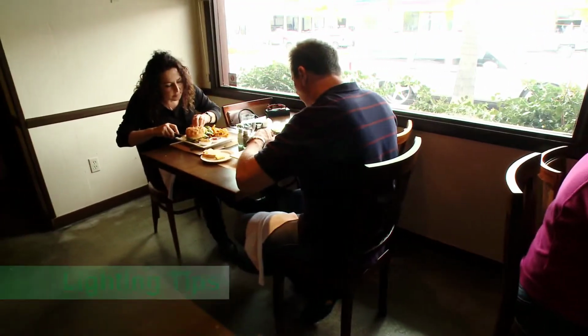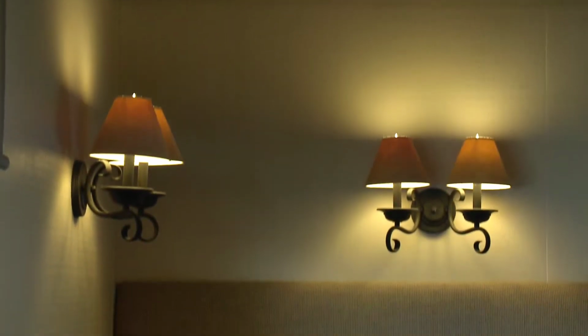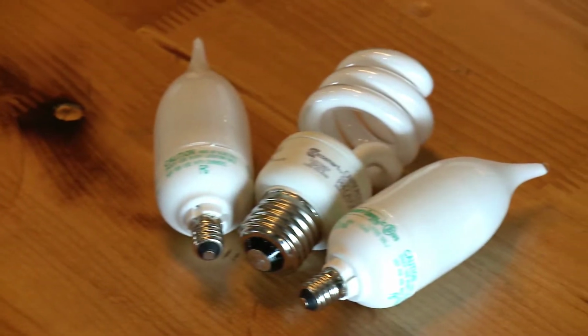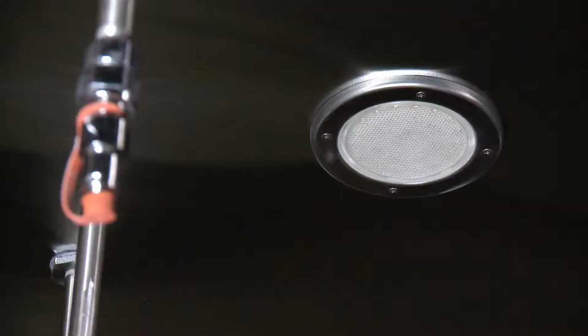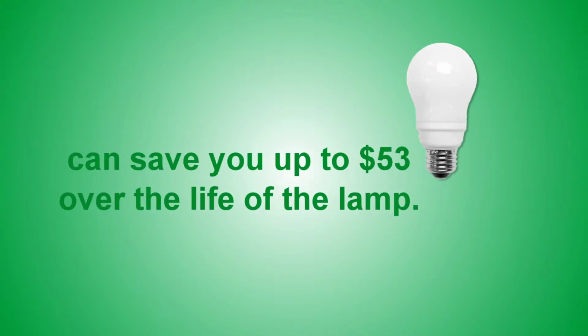One of the most cost-effective ways to save money in your restaurant is by replacing those old incandescent bulbs or halogen lamps with energy-saving lights. You have a choice between compact fluorescent or LED lights for your work and dining areas. The savings are in the numbers. Adding one 14-watt CFL globe can save you up to $53 over the life of the lamp.